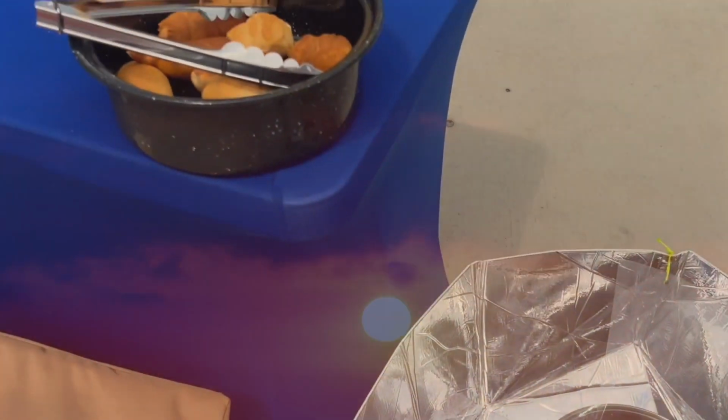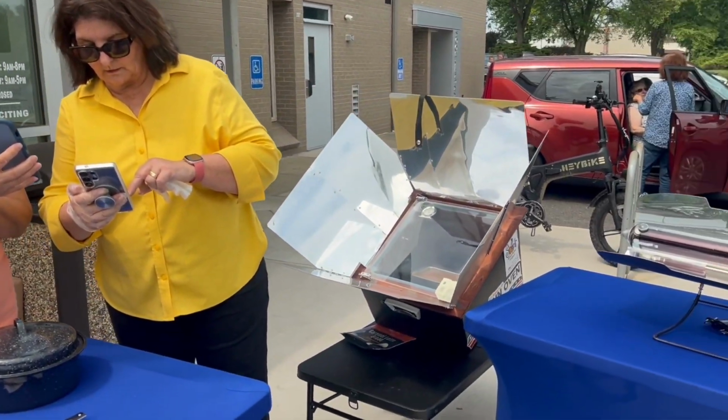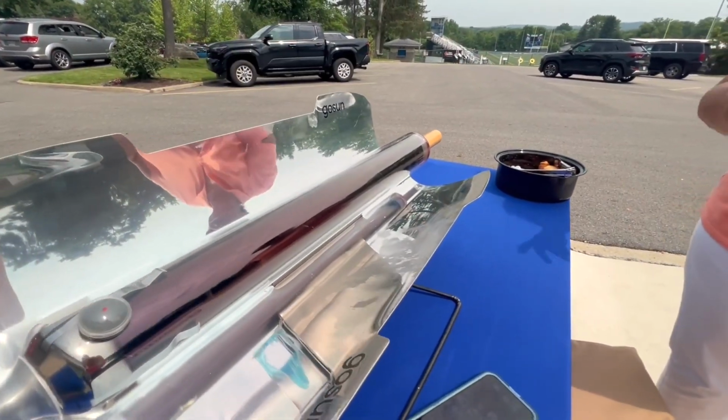Sometimes we just need to follow the sunshine. And on this particular day in Hubbard, Ohio, the sun was the star. Solar cooking, to be specific. But for Mary Boshenik and Jennifer Gasser, this moment has been years in the making.